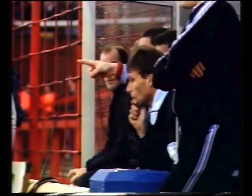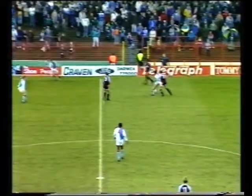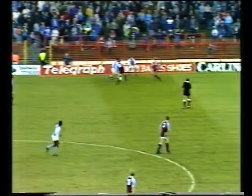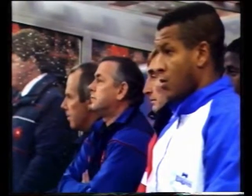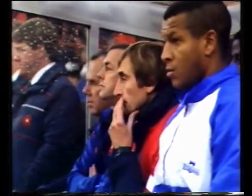Down there on the Aston Villa bench, they'll be very pleased with that start. In fact, they'll be very pleased with the way things are going for them generally just at the moment. And they've given Blackburn Rovers something to think about here. And Tony Parks, the coach, second in.